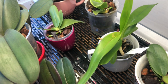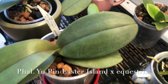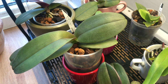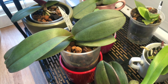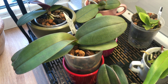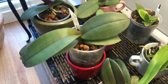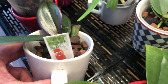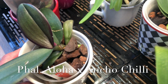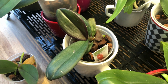Another one of our deflasking seedlings. This is an Equestris cross, Upin Easter Island crossed with Equestris, deflasked about 3 years ago, along with the other ones. So the 3-year plants are doing well. They're finally starting to look like mature phals, but not all of them are blooming yet. A different cross, but that same deflasking, Aloha crossed with Ancho Chili. And that's the only one of this that we have left, the only one that made it through.